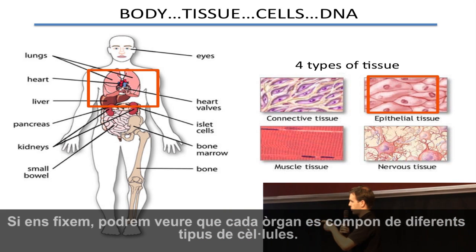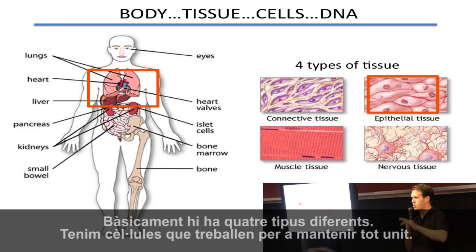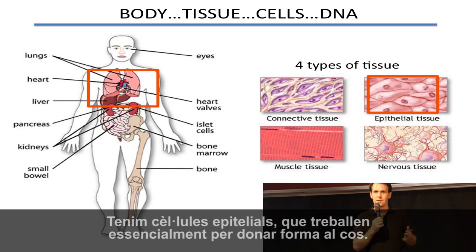If you zoom in a little more, we can see that every organ is made up of a number of different types of cells. Essentially, there are 4 different types. You have cells that work to hold everything together. We have epithelial cells. These work essentially to give structure to the body.